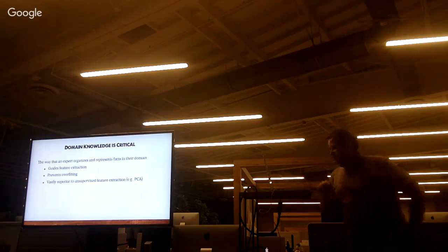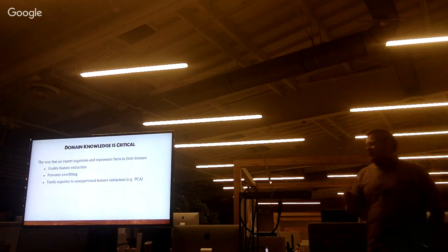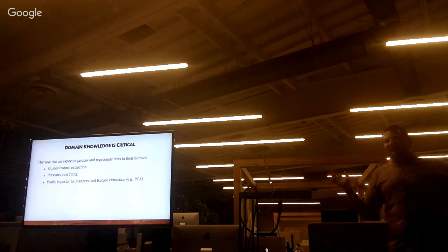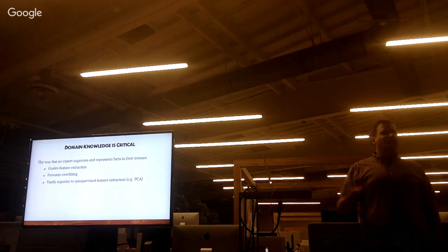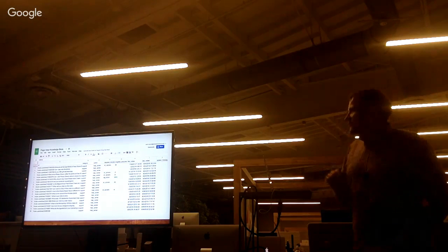So there are some problems with domain knowledge. It's critical, so it's worth getting, but it's hard to get, because domain knowledge can be costly to formalize, right? We can't just spend developer time building a program which is going to formalize all of the knowledge in a particular domain, and then ask that program to spit out our knowledge base. So we actually need to go to the experts, and we need to go to the experts often. What we do as a solution is we use Google Docs.